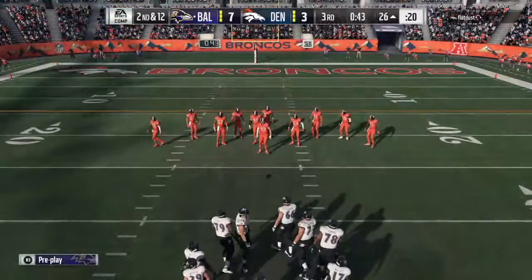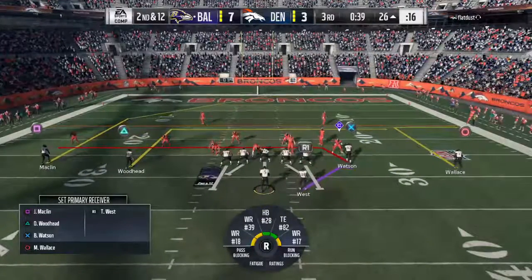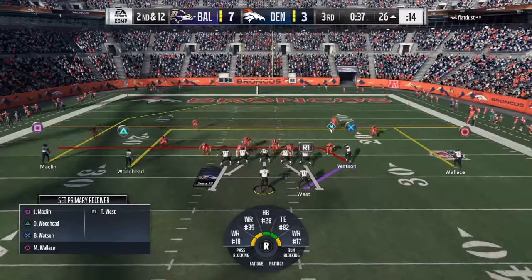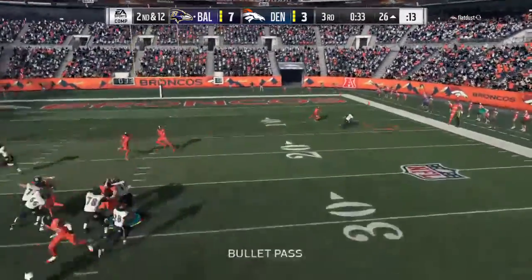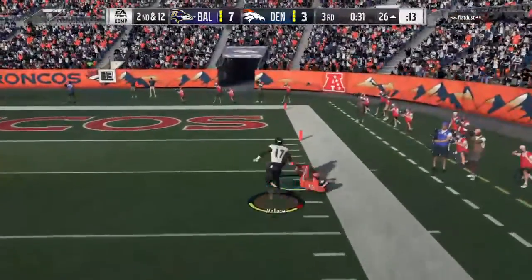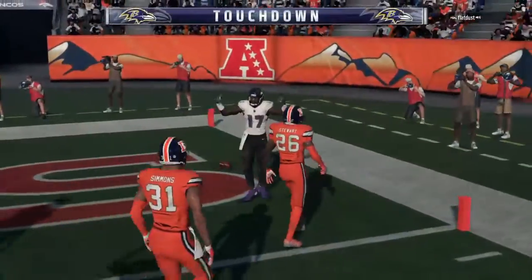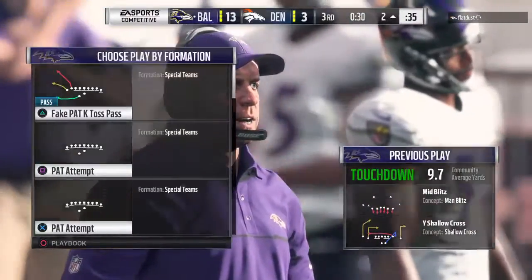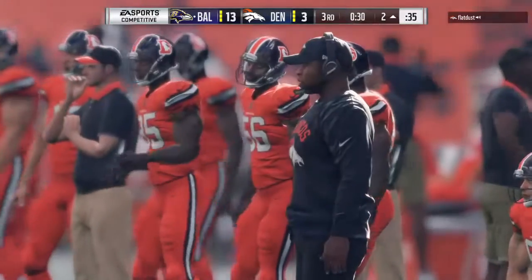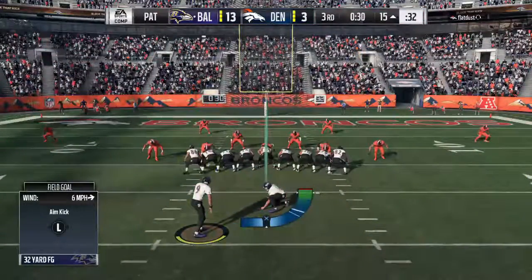And the seemingly endless drive continues. On 2nd down, Flacco to throw. Throwing the out route, incomplete. It's Wallace, and he is into the end zone for a Baltimore touchdown. Mike Wallace, 26 yards. And the Ravens will add on to their lead.